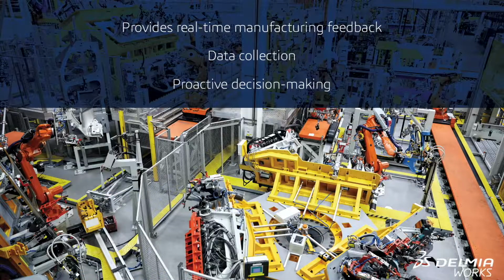The DELMIAworks MES solution provides all the tools necessary for our customers to get in front of situations before they run a lot of bad parts to make sure that we're running as efficiently as possible out on the shop floor. It also generates invaluable manufacturing data that can be used on the top floor to make educated decisions affecting the operation as a whole.